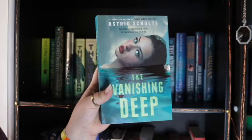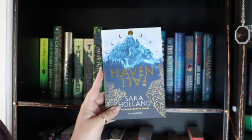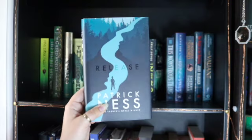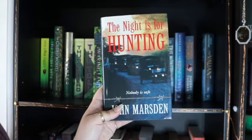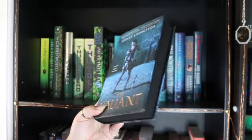The Vanishing Deep by Astrid Scholte, The Lost City by Amanda Hocking, Rules for Vanishing by Kate Alice Marshall, Havenfall by Sarah Holland, Day Zero by Kelly deVos, Release by Patrick Ness, This Monstrous Thing by Mackenzi Lee, The Sound of Stars by Alechia Dow, The Magnolia Sword by Sherry Thomas, The Night is for Hunting by John Marsden, and The Valiant by Lesley Livingston, and this one has black sprayed edges done by Dusk Angel Store.